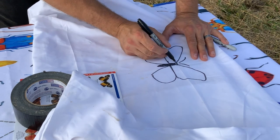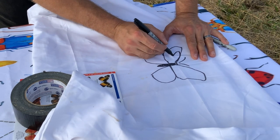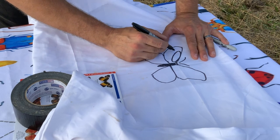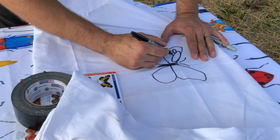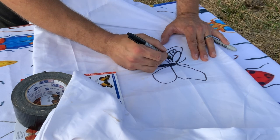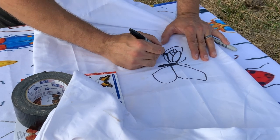Here we have some little antennas. And we don't have to be super detailed, but we like to give our nets a little bit of creativity and personality. And especially like if it were a different time of the year, there's not a lot of monarchs right now.